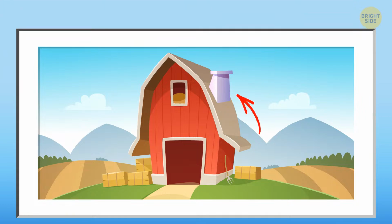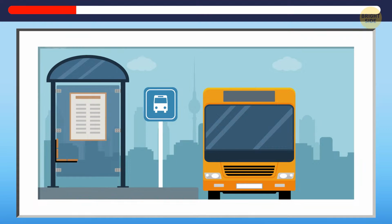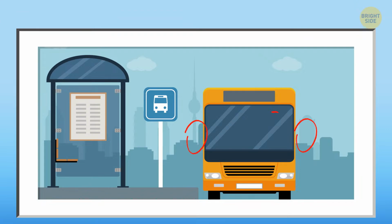Why would a barn have a chimney? I suspect something is missing in this picture. Can you figure out what exactly? The bus doesn't have side mirrors and windshield wipers.